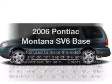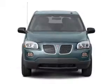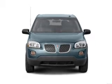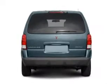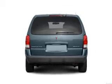Imagine yourself in this 2006 Pontiac Montana SV6. This is the set of wheels you've been looking for. With a solid six-cylinder engine, the powertrain includes front-wheel drive, driven by an automatic transmission. Premium wheels lend a distinctive appearance.